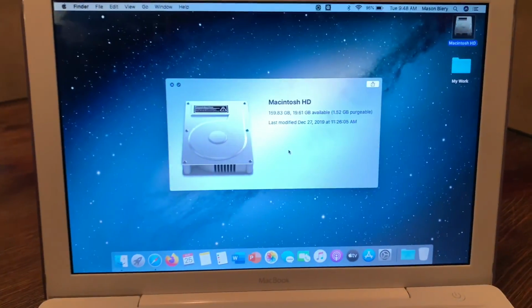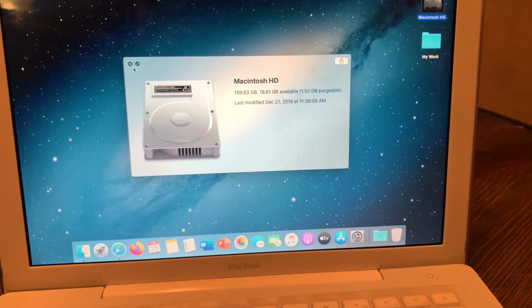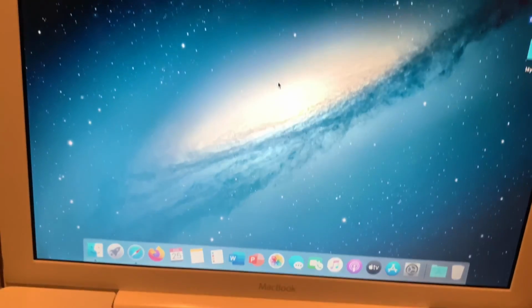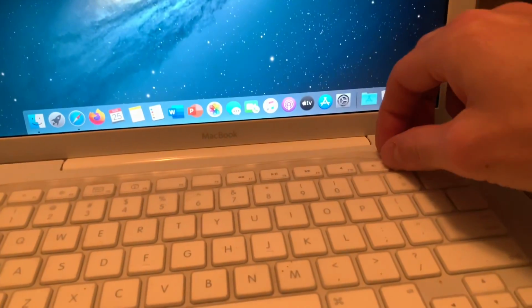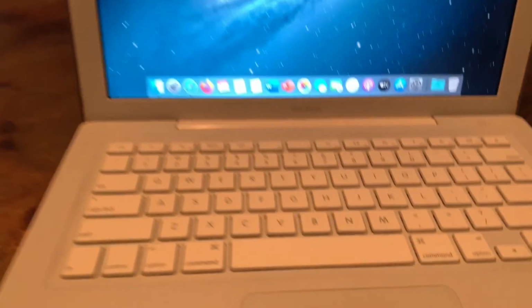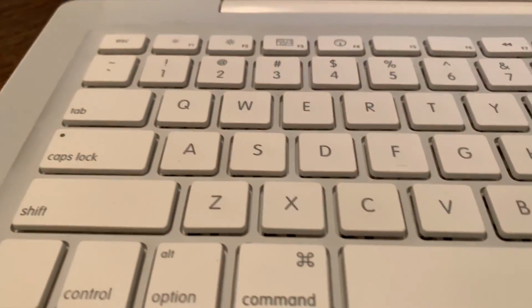I made a window pop up. All right, we're just going to close you. That's my hard drive information. But let me just pull this off real quick, so you can see the keyboard without it.